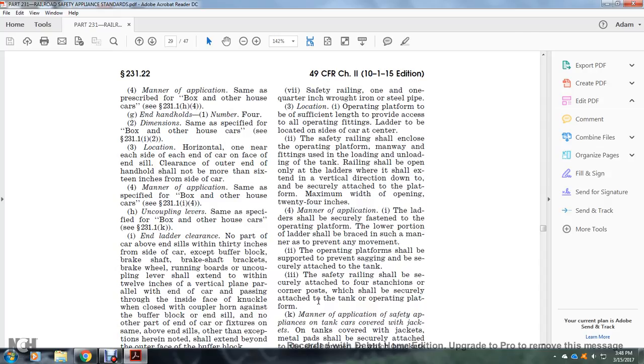3. The location: operating platform to be of sufficient length and provided with access for the operating fittings, ladders to be located on the side of the car at the center. 2. The safety railing shall enclose the operating platform manway fittings used for the loading and unloading of the tank. Railing shall be open only at the ladders and where it shall be extended in the vertical direction downward to be secured and attached to the platform. Maximum width of the open 24 inches.